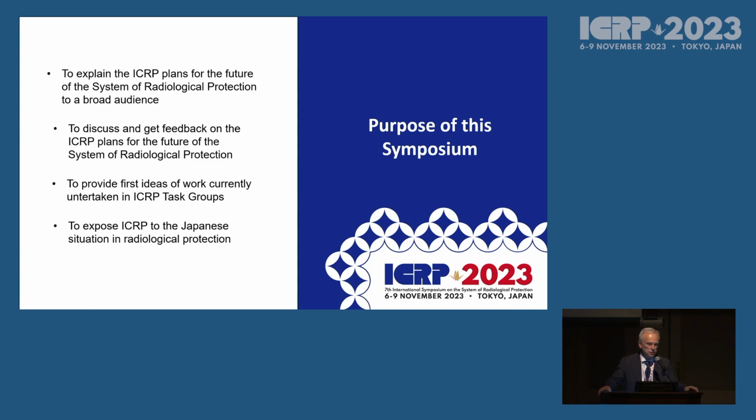And finally, also to expose ICRP to the Japanese situation in radiological protection. And for me personally, it was really a very, very important experience to visit Fukushima last week together with the whole main commission. And this is one exposure to the situation here in Japan as far as radiological protection is concerned.